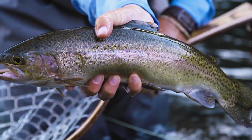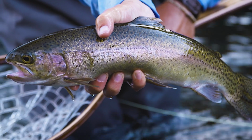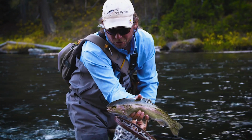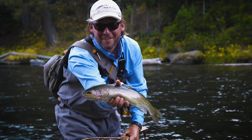Like that. Good fish on a Chernobyl ant. Cannot beat it. Just incredible. Awesome, awesome, awesome. They started small and they're slowly getting bigger. I'll take that all day long.